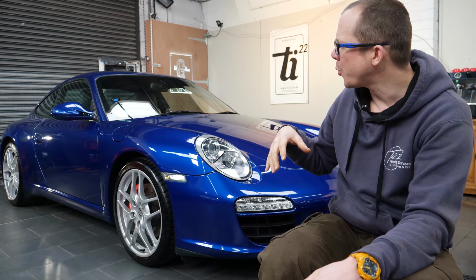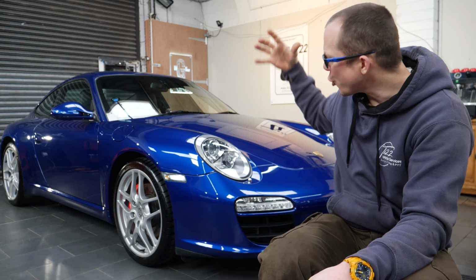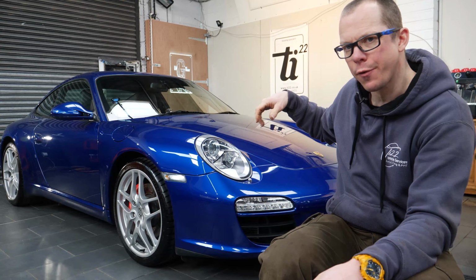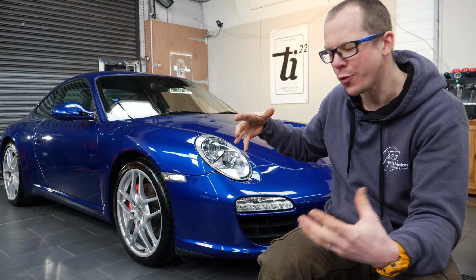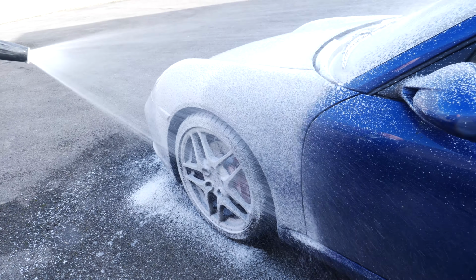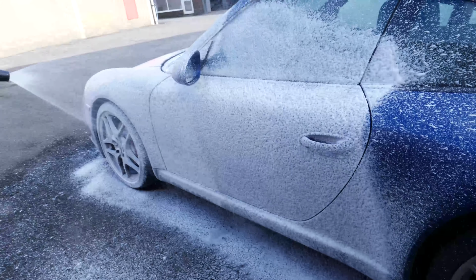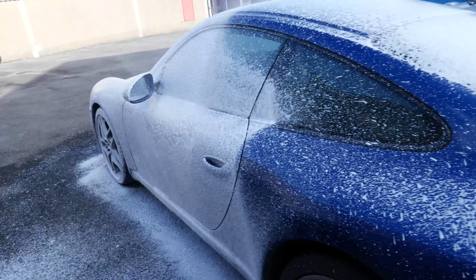The general process that we use when we clean the car is we give it a snow foam first of all. We'll rinse off any loose dirt, or just to get the car wet first of all, and then we will snow foam the car, which allows the chemical to stay wet but work and foam in and loosen more of the grit that is bonded to the paintwork, and then we'll rinse that off. Then we will clean the wheels.